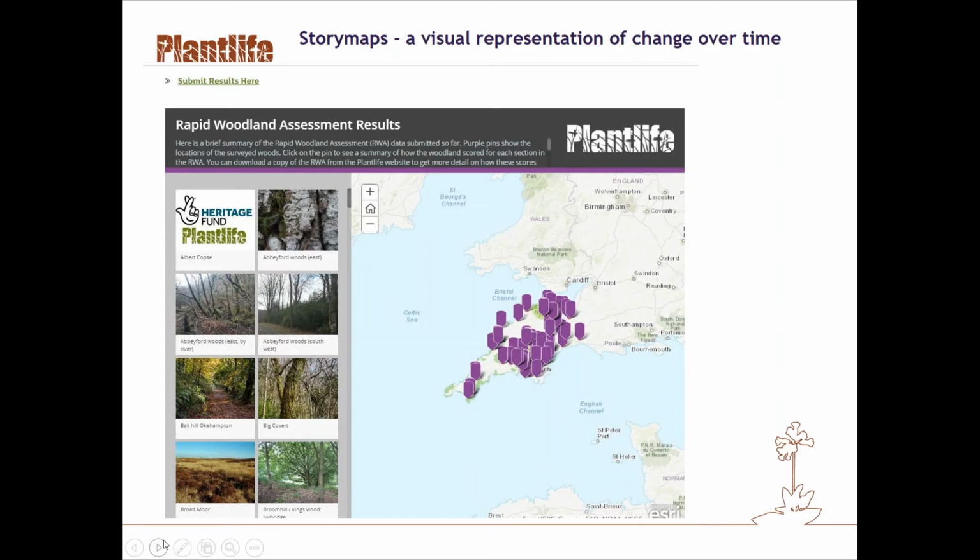And one of the tools that ArcGIS offers is a tool called story maps, which are incredibly useful when you've got a volunteer scheme running. So this story map shows everybody that went out to collect a rapid woodland assessment survey set of data. They came back to their computer, and they effectively entered that data onto an online form, and we use that information to populate this map.